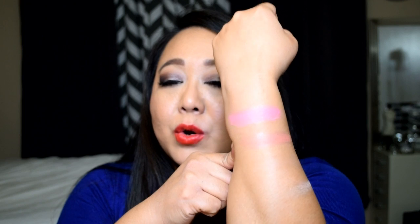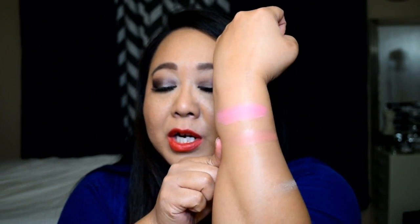Right underneath it is Papa Don't Peach, and it's a great neutral color. I think this is a color that I would actually gravitate towards more than the pink. These peach tone colors seem to really warm up my cheeks without drawing a lot of attention to my round face. So that's a really beautiful peach color.